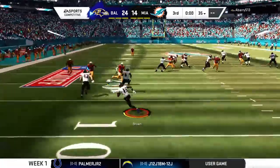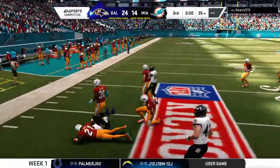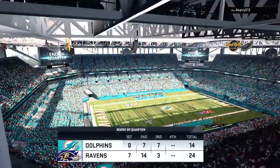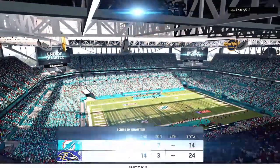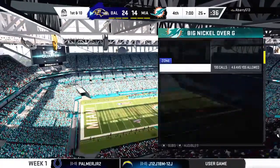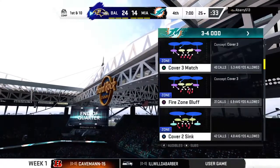Fielded about a yard deep. And he will be taken down here on the return on what will wind up being the final play of this 3rd quarter. Back now in Miami. It's the Ravens in control of the football. They've also got the lead as we get set for the 4th.